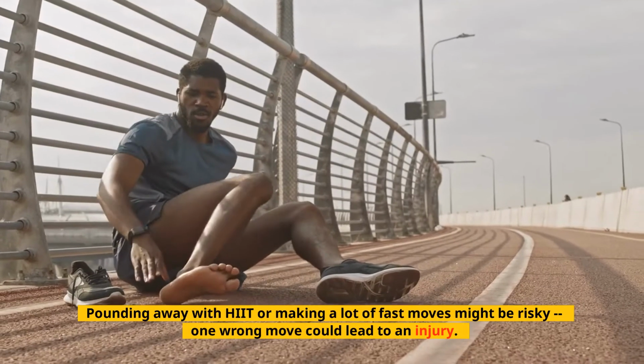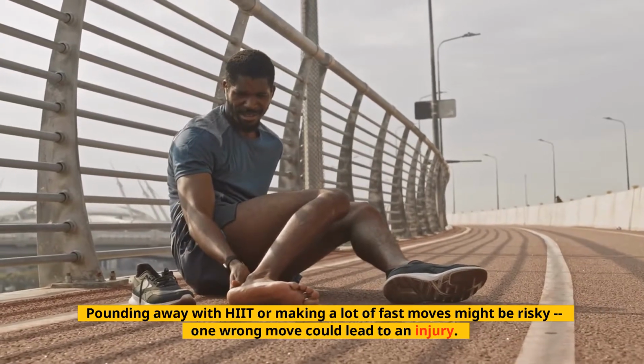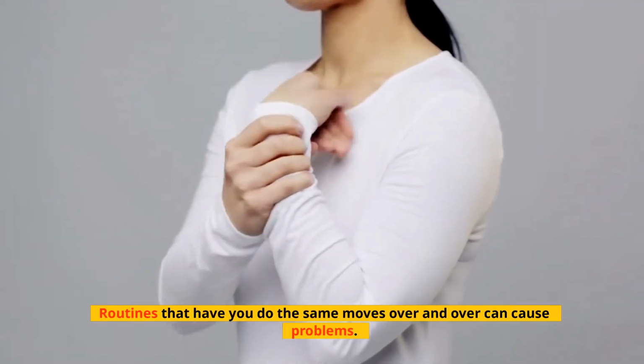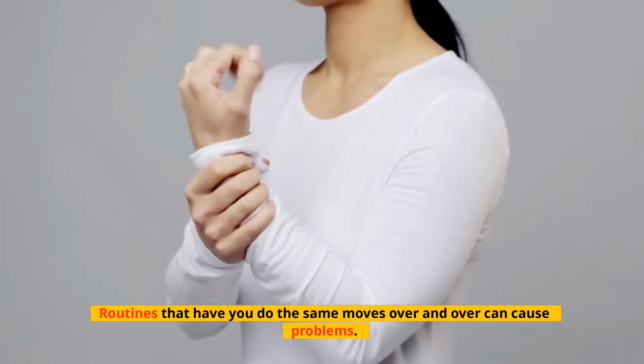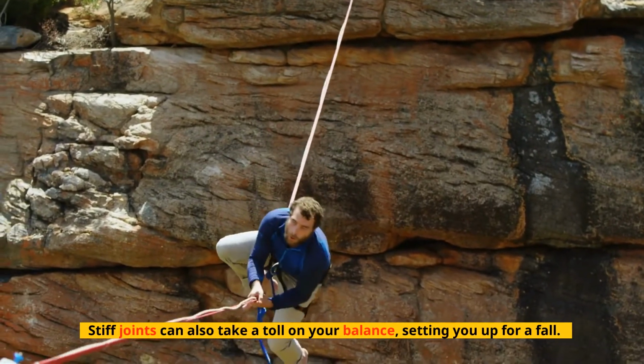Pounding away with HIIT or making a lot of fast moves might be risky. One wrong move could lead to an injury. Routines that have you do the same moves over and over can cause problems. Stiff joints can also take a toll on your balance, setting you up for a fall.